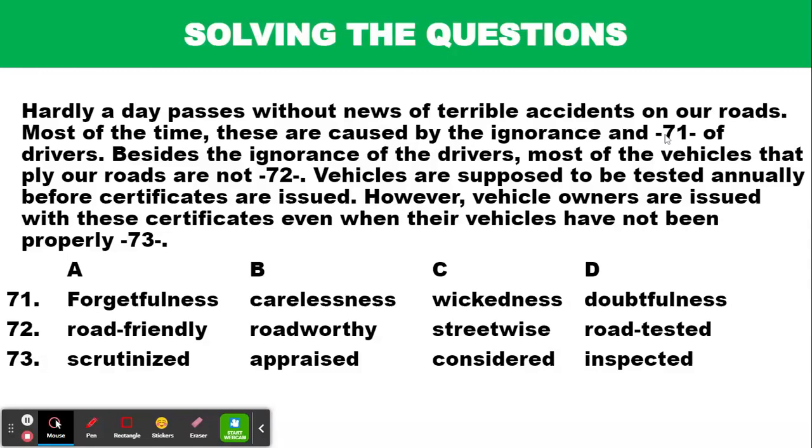Then let's continue reading. Besides the ignorance of the drivers, most of the vehicles that ply our roads are not dash. Then 72, A, road friendly, B, roadworthy, C, streetwise, D, road tested. So you can see here the appropriate option is B, roadworthy. Okay, roadworthy, because we know the first one is carelessness. Okay, so let's continue.